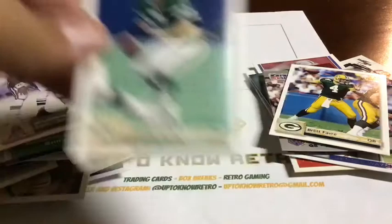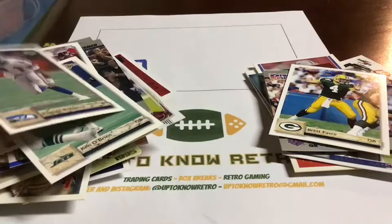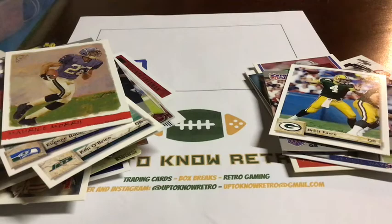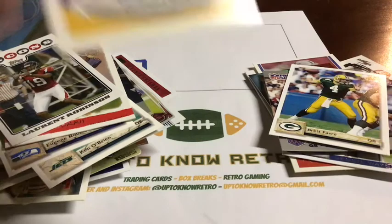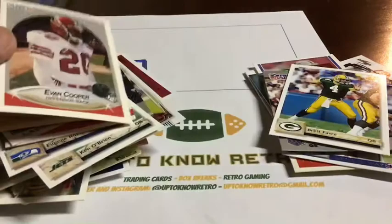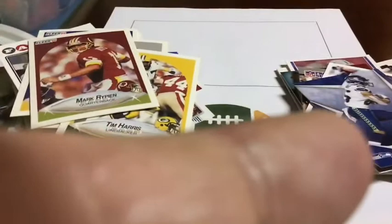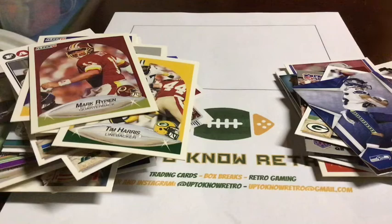Ken O'Brien. Eugene Robinson. Maurice Morris. Laurent Robinson. Joey Browner. Evan Cooper, Tim Harris, Super Bowl champion quarterback Mark Rypien, and then my guy, Travis Homer, my Hurricane. And we will look at the Score 2015, finish off here. Thanks for staying with us.